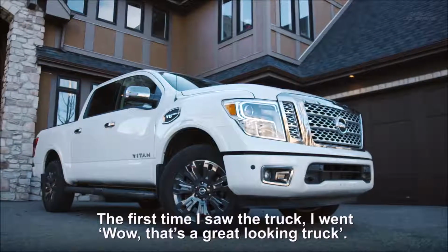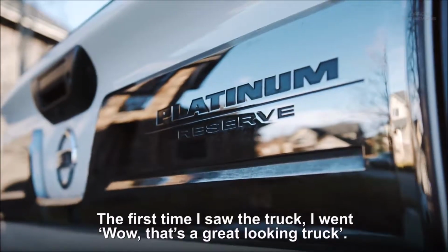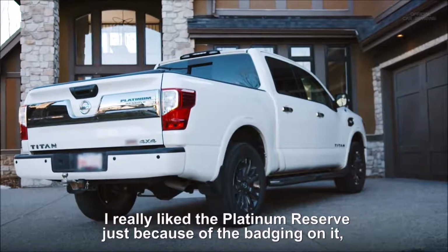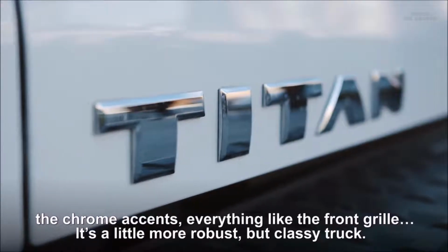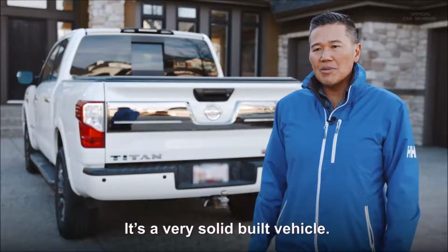The first time I saw the truck, I went, wow, that's a great looking truck. And I really like the Platinum Reserve just because of the badging on it, the chrome accents, everything. The front grille looked a little more robust, but classy truck. It's a very solid built vehicle.